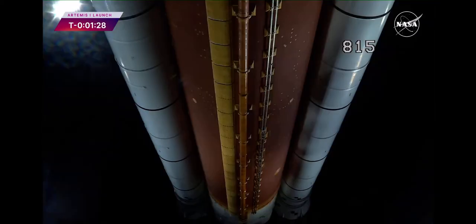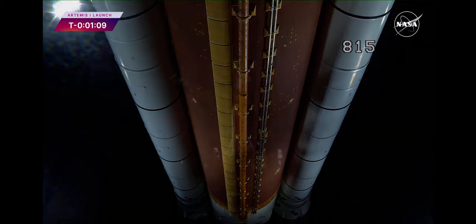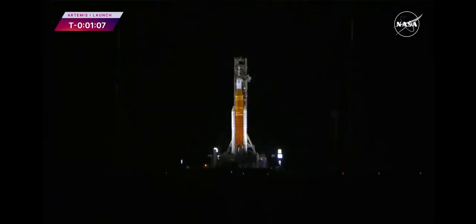GLS is go for core stage to internal power. The rocket's core stage, which houses the 3 flight computers, is now on battery power. So there is no more hold time available because there's no more margin on the batteries. So if we have a hold, we'd have to recycle back to T-minus 10 minutes and recharge those batteries. The count continues.